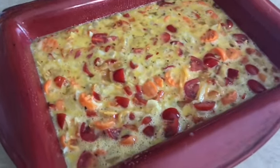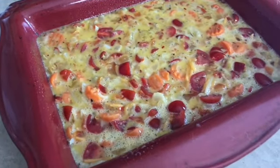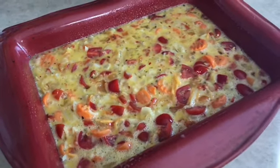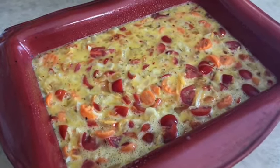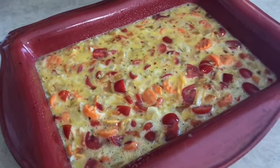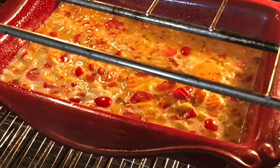Again, it's just a quick little veggie frittata. I thought that might be a nice change from my overnight oats this week. So I'm gonna throw this in an oven. Temperature of 350 degrees for about 35 minutes.